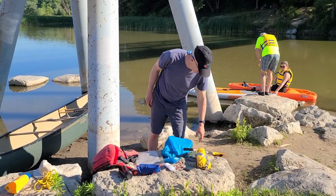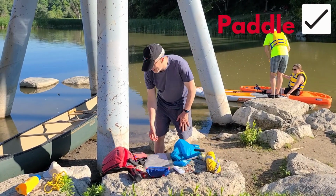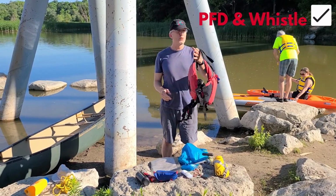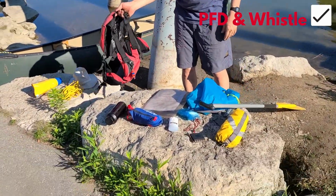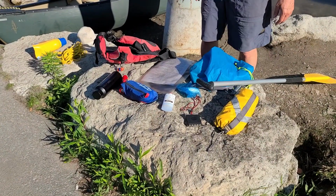If you're going to go canoeing, obviously we need a paddle and personal flotation device, or a PFD. It should be appropriate for your size and weight, and fit really well. I'll put that on after, and we'll show you how to fit that. And then some basic health and safety stuff you should have with you.